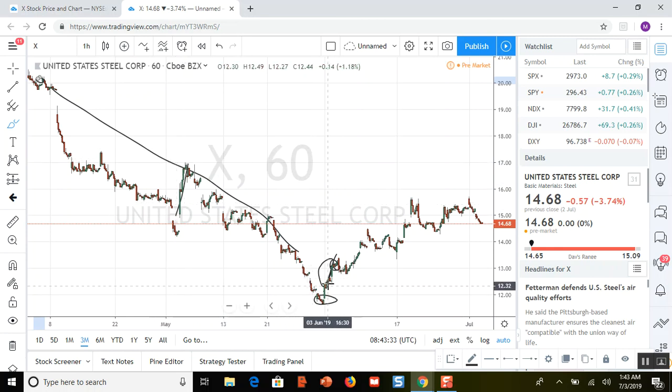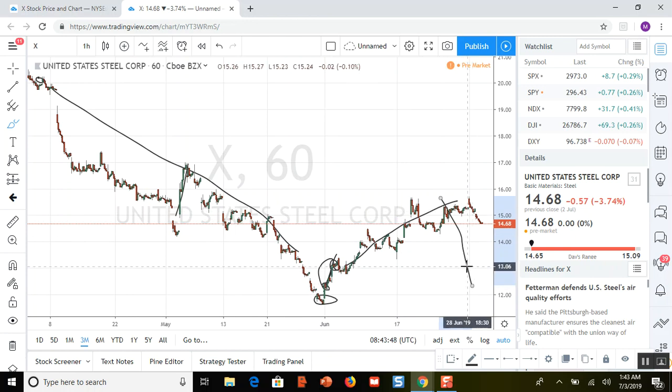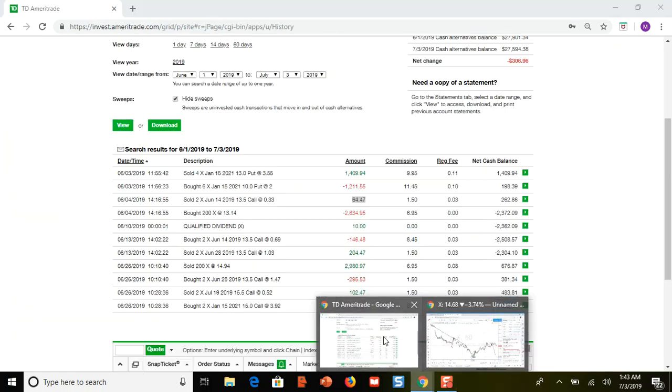Okay, this trade, the covered call trade, which I'm doing the video on now, I bought those 200 shares because I felt that steel had kind of bottomed out, and it has. Now, do I think steel will go back down here? Yes, I do. I think it could. Do I think it's going to go lower than this? No, I don't. If I did, I wouldn't have bought those 200 shares, and I wouldn't be doing the covered call strategy.